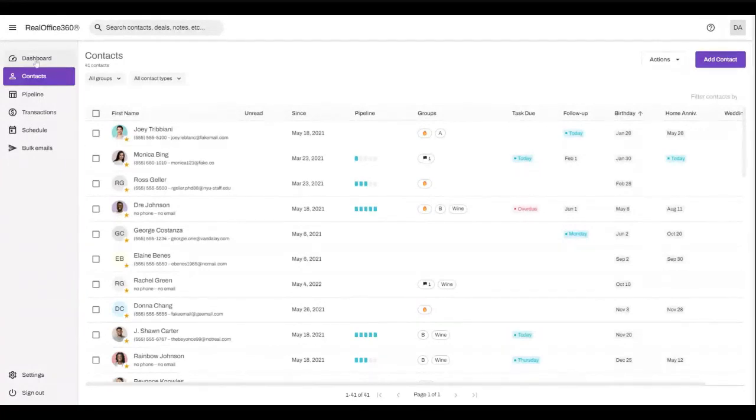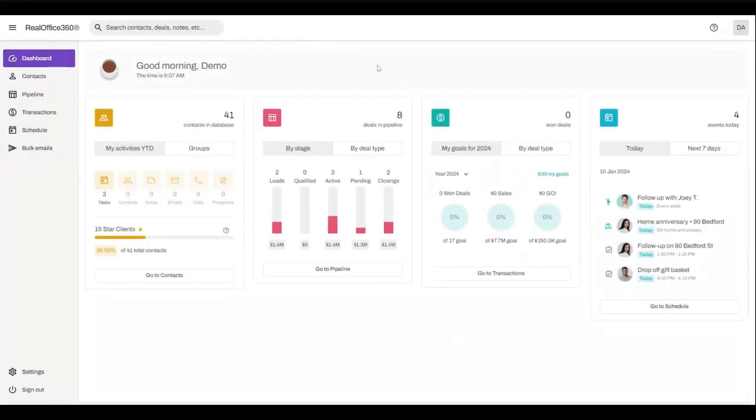So let's just jump back to the dashboard for just a second, because I want to highlight here, a great place to get started with your business plan is setting your goals for the year. Now, this dashboard allows you to monitor your progress. You can see there's 4 tiles, and they're summaries of each of the 4 sections here. You've got a summary of total contacts you have in the database, activities you've completed, as well as you can see your starred or loyal clients right there.